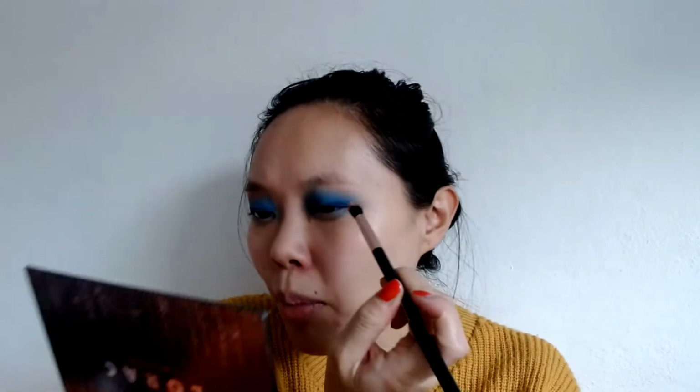I knew the orange and the brown would kind of mix in a weird way. In the actual photos that I saw as inspiration for this, when I searched red and blue makeup, the red made more of a purple, and I think it looked really nice. Then when I was looking at the actual cover, I realized it's more of an orange color than a red color. So it's gonna look a little muddy, I think.